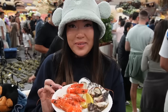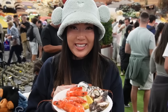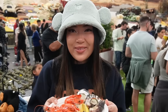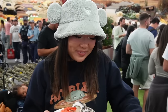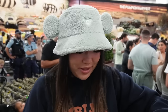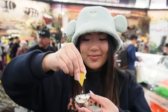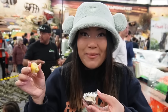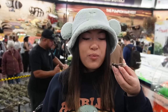So we just got one mixed plate, so there's 4 prawns and half a dozen Sydney rock oysters. Let's give them a taste. I personally love oysters. I feel like people either love or hate it, but I love it. I love drenching it in lemon. Get a good amount of lemon. Cheers. They are, yeah, they're great.